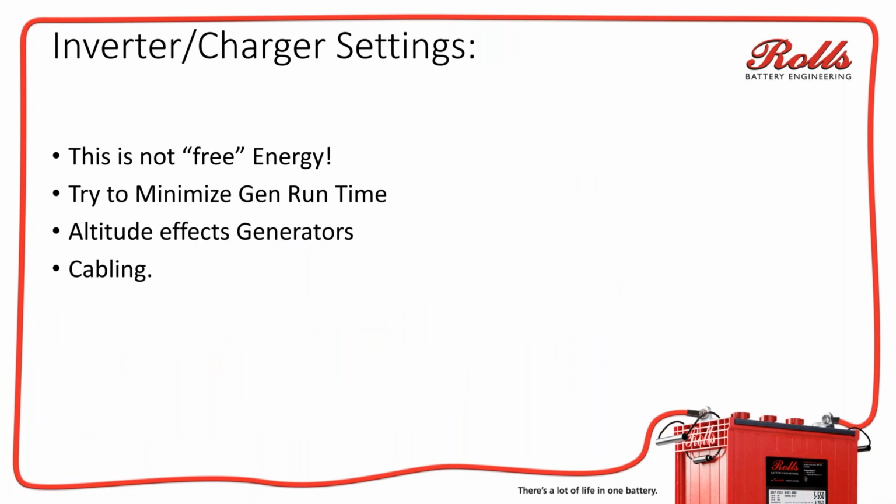The inverter charger settings, this is not free energy because when you're charging with your inverter chargers, you're using a generator. And so to minimize generator runtime, you have to be cautious of that.